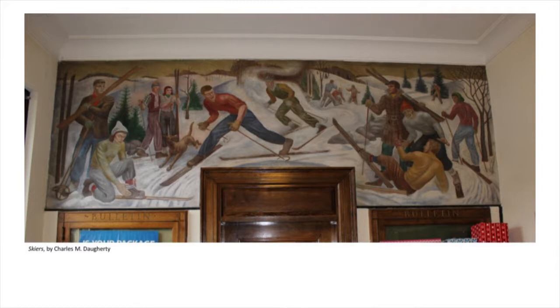It's a single subject, and it's all about this newfangled hobby of downhill skiing. And we're in the late 30s. This is when the CCC, the Civilian Conservation Corps, they're still cutting the first ski trails on Mount Mansfield. So downhill skiing at this time was not skiing as it is today. This is big, heavy skis, wearing your boots, no quick release bindings. You're hiking up the mountain and you're skiing down.